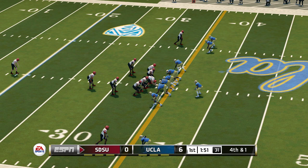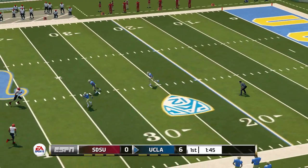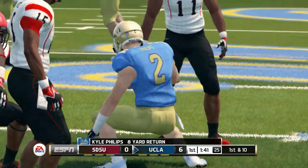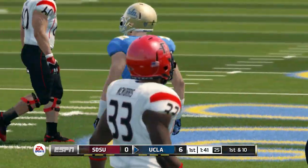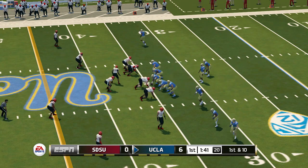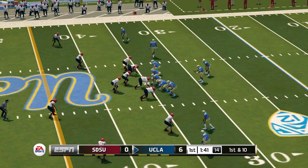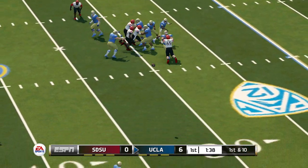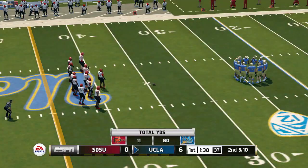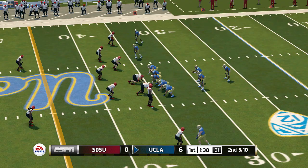Phillips is back to receive. He's taken down at the 34. Return for a gain of 7 yards. They're set to go for another round. The quarterback in the gun with 5 receivers. Second down, 10 yards to go. Ball on the 34. UCLA up 6. Here we go.